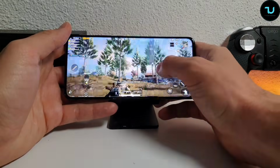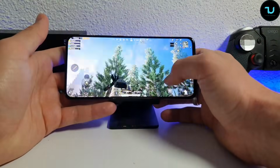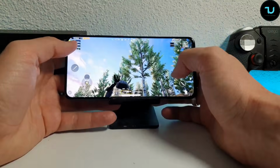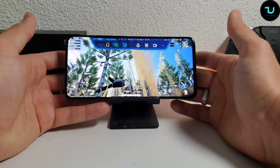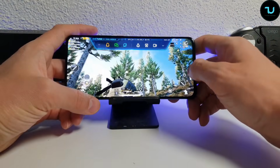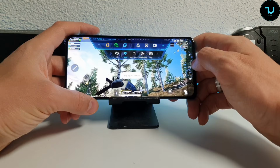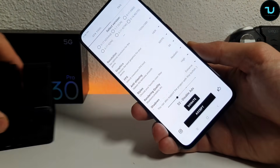I mean, this is it regarding the PUBG with the Redmi K30 Pro. Buttery smooth, just really, really smooth. You can see yourself still running 60 FPS. Here you go. Using the GFX tool, and I will show you that right now. I think it's the best move to show you the GFX tool settings.